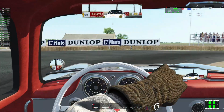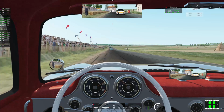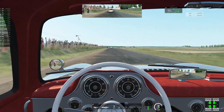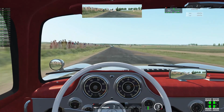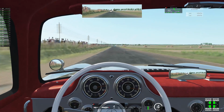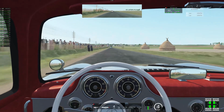Ooh, I needed so much distance to brake that car because it's so heavy. This is the Mercedes 300 SL from this car pack. It's a kind of heavy muscle car, as you can hear by the engine noise. I picked this car for this demonstration because the engine noise is so lovely.